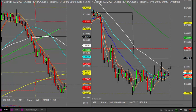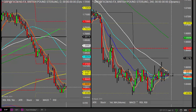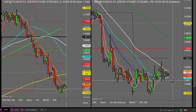I was wondering if we'd see the weekly pivot hit, but it's looking increasingly unlikely. We've been all over the daily pivot that's due at today's daily pivot, so no real decision here at the moment.